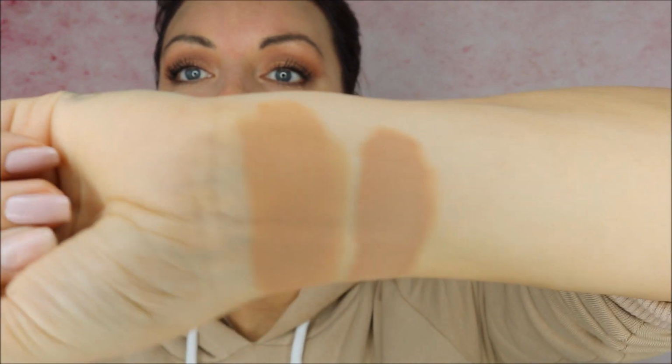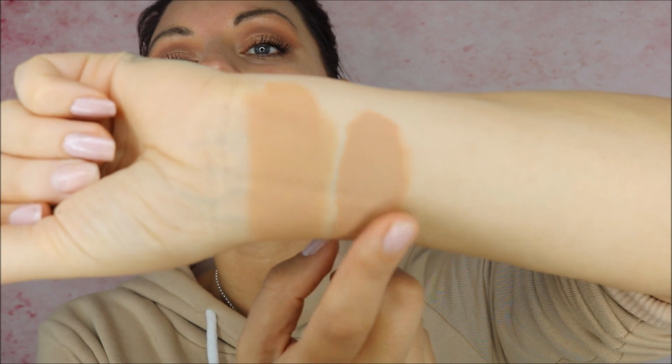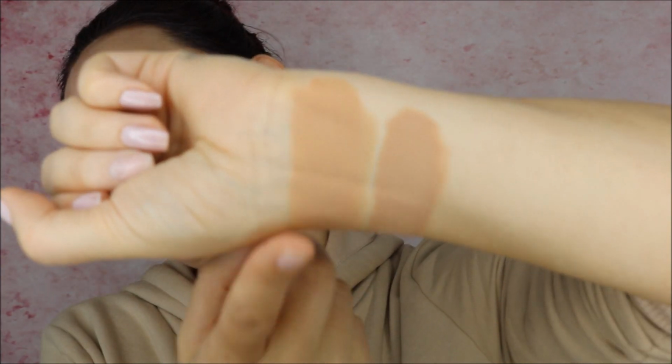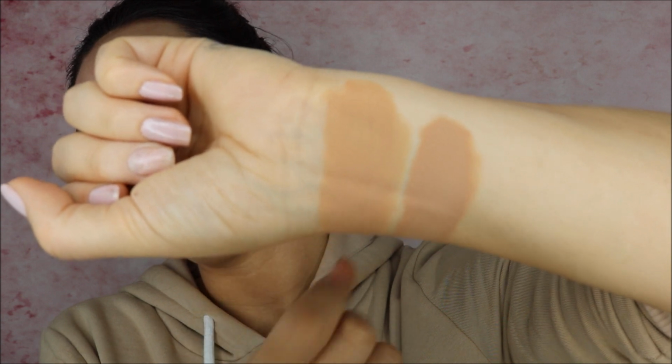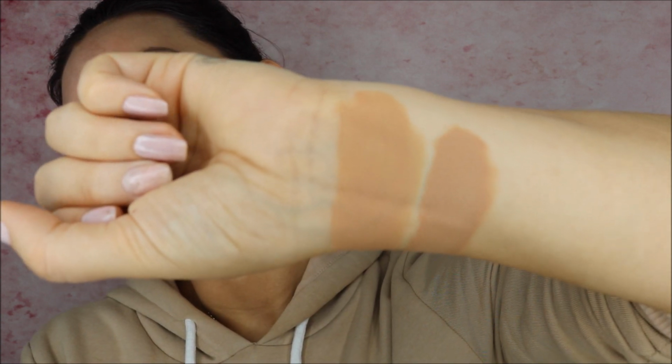Because the blog post definitely said that if you are 260 in the Fenty, then the Latte shade will be a good shade for you. But I would say that this is the Huda and this is the 260, and there's quite a difference there. This one is, I would say, at least a shade or two lighter. So we'll see how we get on. We'll see, but I'm nervous.